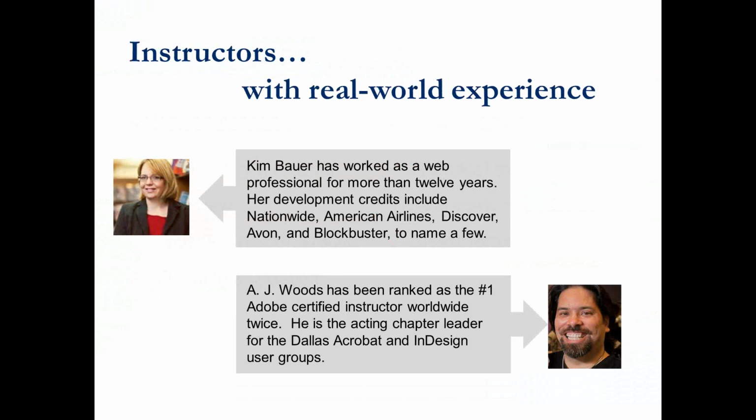And so there's just a couple examples of those instructors. As you can see, Kim Bauer and A.J. Woods are two of the instructors we're very proud to have on board.